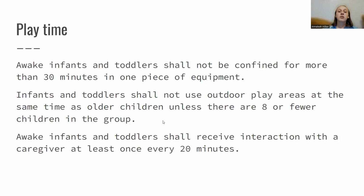Infants and toddlers, if you take them outside, are not supposed to be outside in the same play areas as older children, unless there are 8 or fewer kids in the group. So again, typically when you're outside, you'll be in your own designated infant area.